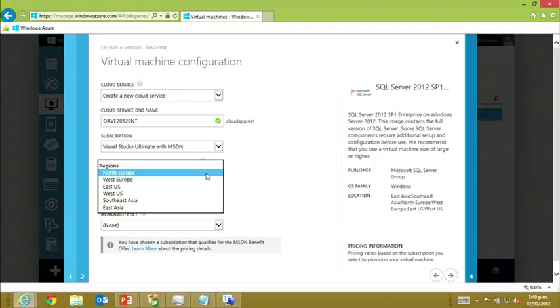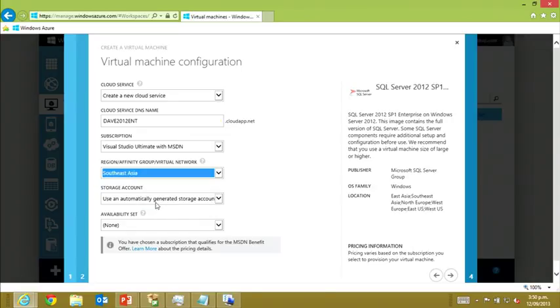A new region is coming online at some point. That will be Australia. There's also going to be more other geographic regions as well. But Australia should be hopefully online by the end of this year, and that will hopefully improve performance for Australian and New Zealand customers. At the moment, I'm just going to use Southeast Asia.